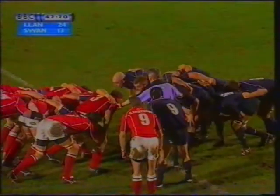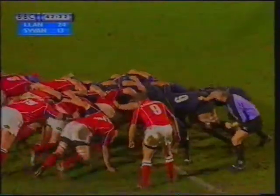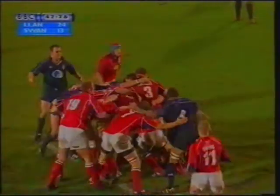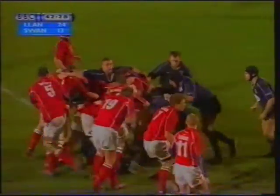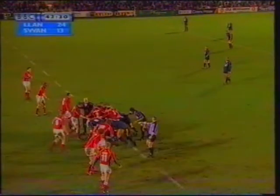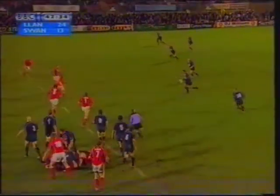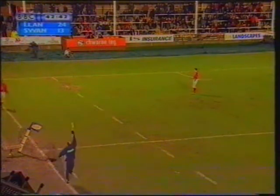Wait, crouch and hold, engage. Again, Swansea are feeling the pressure. In the scrum, they can't get clean ball from there to use. Henson, is that a bit strong? No, absolutely inch perfect. Spot on, spot on.